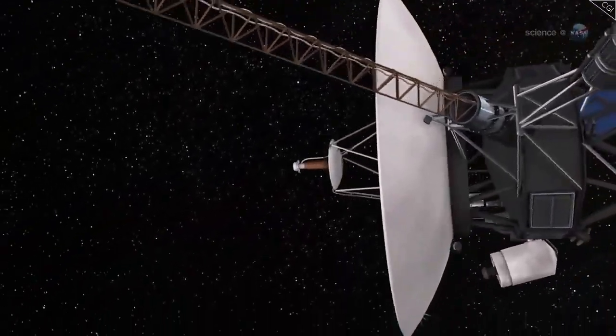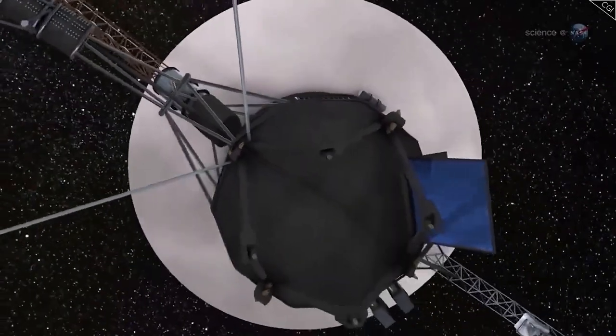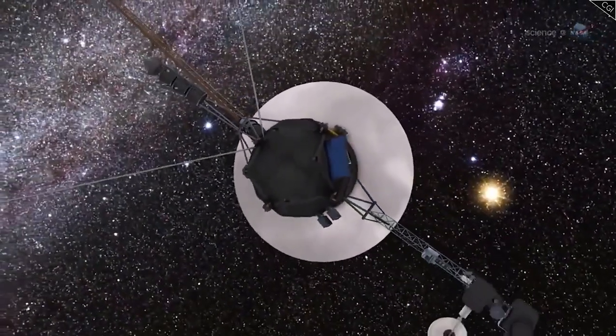Next, NASA says its Voyager 1 probe, the most distant human-made object in the universe, is sending usable information to Earth again after months of spouting gibberish.